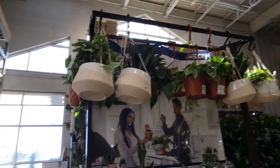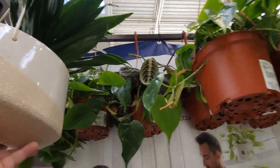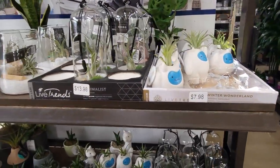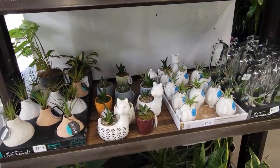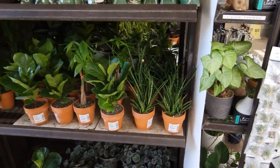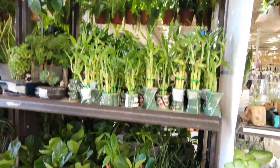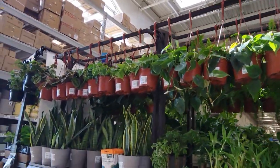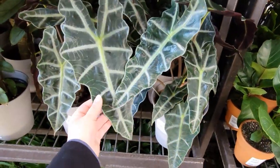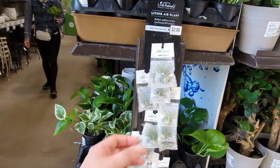All right, so first we have some hanging plants. We have some syngoniums, and then we have some philodendron heartleaf, some calatheas. All that. Some air plants. More snake plants. Okay, more syngoniums. Cylindrical, I think, snake plant. And then some peperomias. Yeah, they have a lot of philodendron heartleaves up here. Ficus, and then alocasia poly. And some air plants. For some reason, that's in the bag.